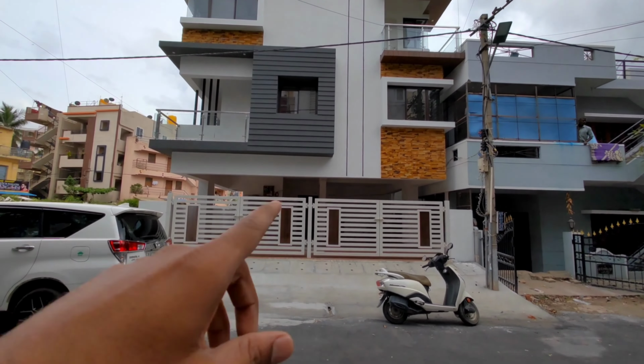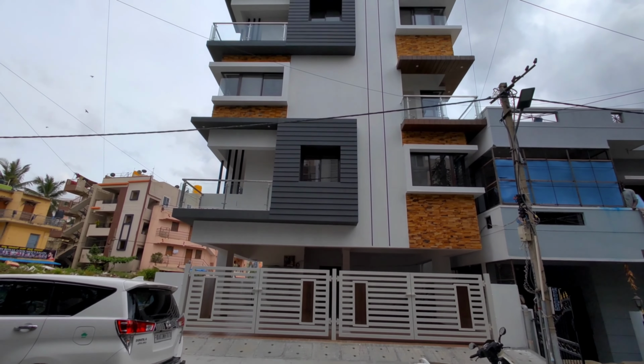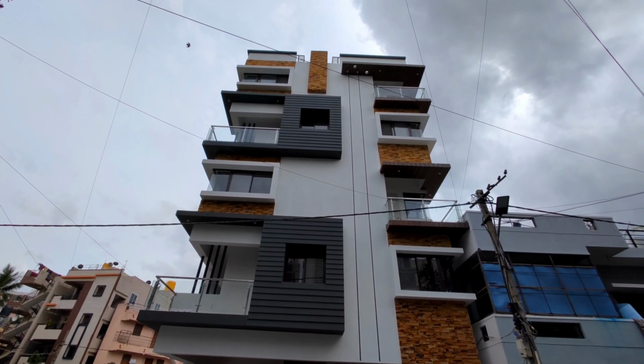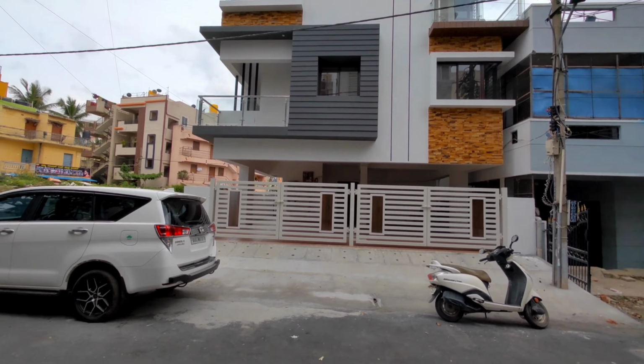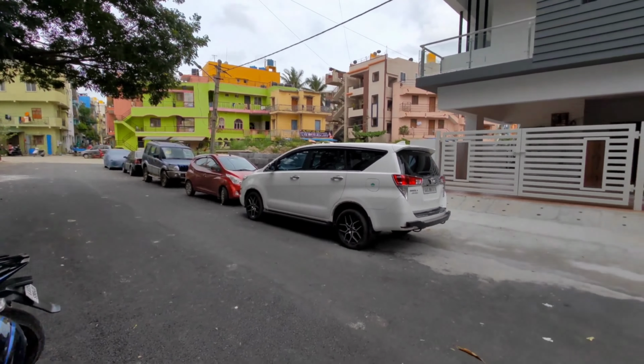On the ground floor you have 1 BHK, parking, lift. Then on the first floor you have 2 BHK, second floor 2 BHK, third floor 2 BHK and fourth floor 2 BHK. And on the fifth floor you have 1 BHK and open terrace. So you have a lift, and you can see the surroundings. It is a wide 40 feet road.